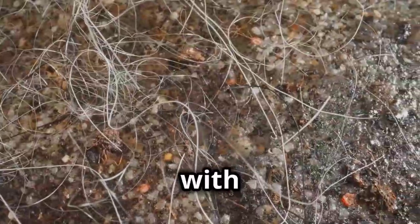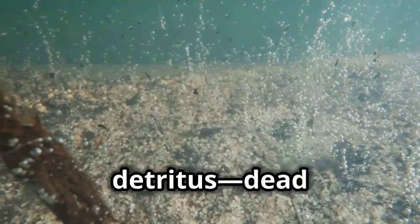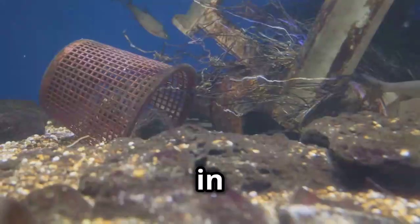The abyssal plain is covered with fine, nutrient-poor sediments. Organisms here often rely on detritus, dead organic matter that falls from the upper ocean, for food. This detritus forms the basis of the food web in this seemingly desolate region.